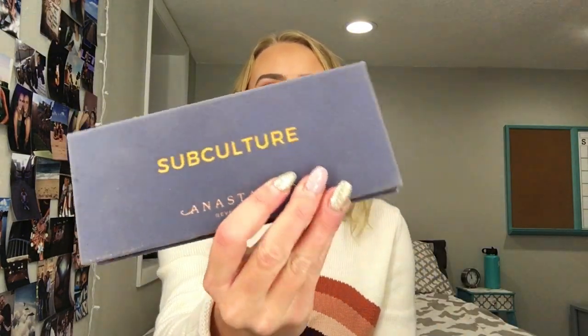Today I'm going to be doing a super mini, really tiny Sephora haul. I'm just going to be showing you what I got, and I will keep you updated on whether I like it or whether I don't, and all that good stuff. I'm also going to give you a review of the Anastasia Subculture palette that looks like this. It's packaged just like the Modern Renaissance palette. I'm going to go right into this.